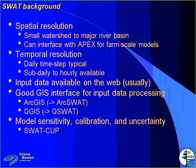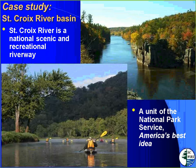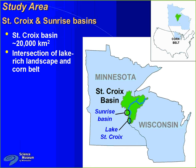The example I give here is in the St. Croix River Basin. We all know that's the National Scenic Riverway, administered by the Park Service. As Ken Burns says, one of America's best ideas. The St. Croix is a 20,000 square kilometer basin that straddles the lake-rich landscape in the northern edge of the Corn Belt. If you do that, you're just asking for problems.